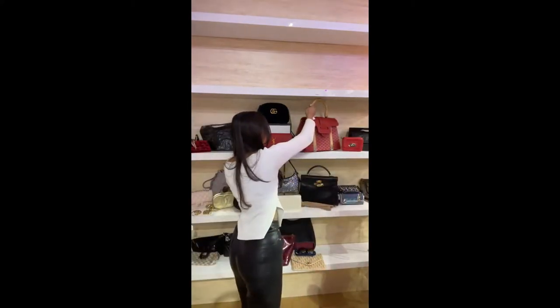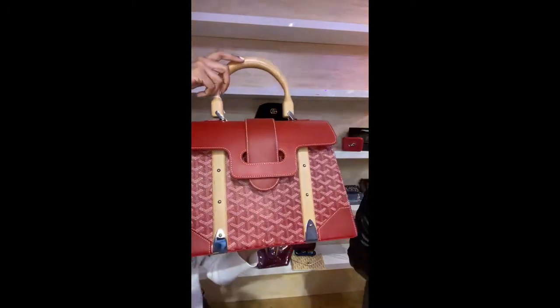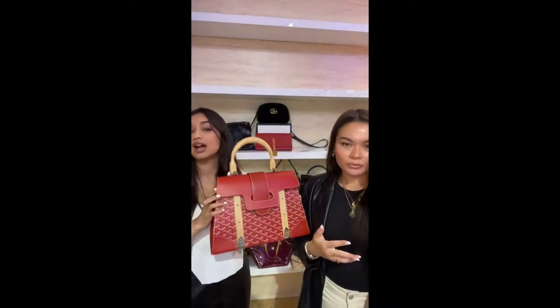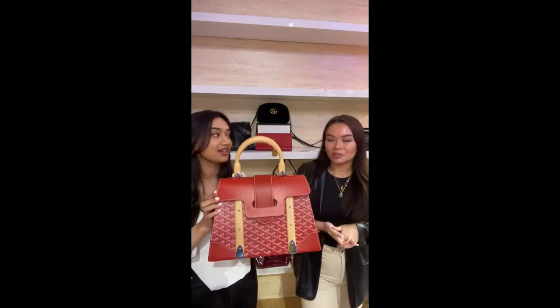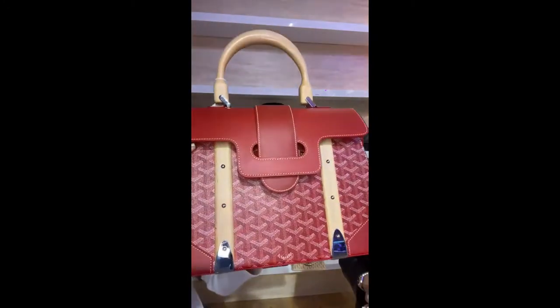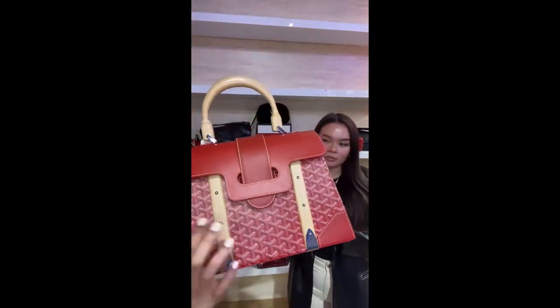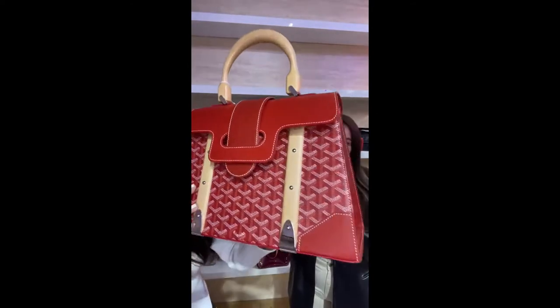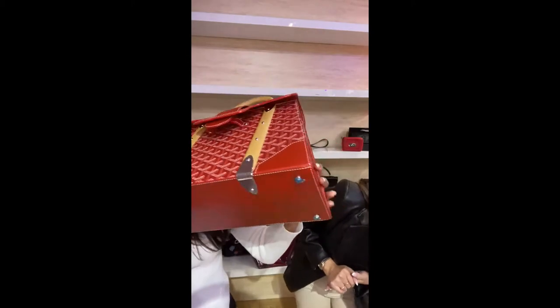So guys, how incredible is this Goyard top handle bag? I love this piece. I think this year, everyone is on fire for Goyard. Everyone's loving it. The queues in the London store are crazy. And as you can see, it's in this beautiful red. It has the wooden detail on the front of the bag. And the condition of this, guys, is excellent. There really is no signs of wear at all.